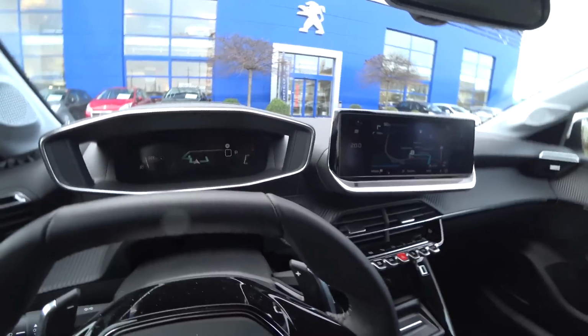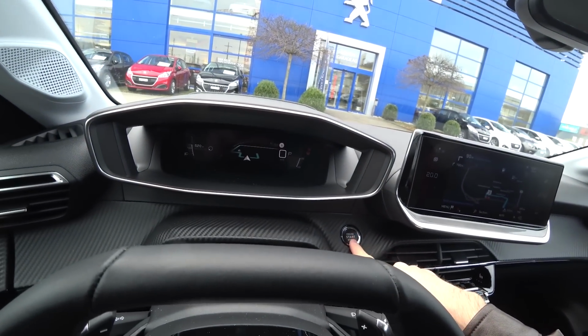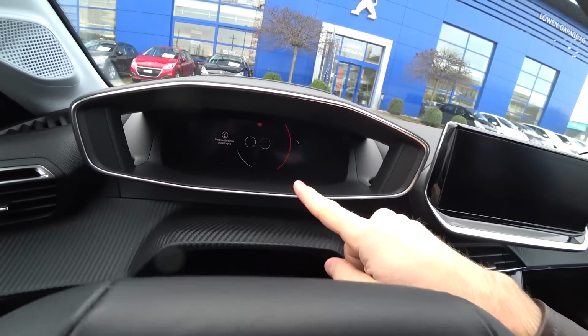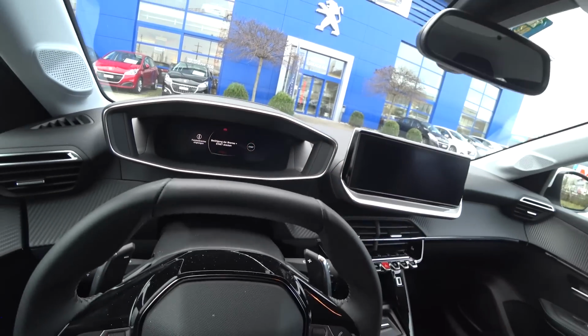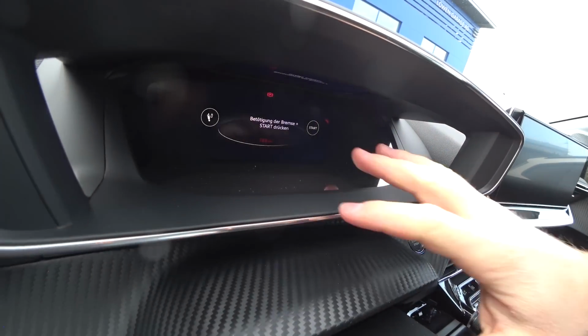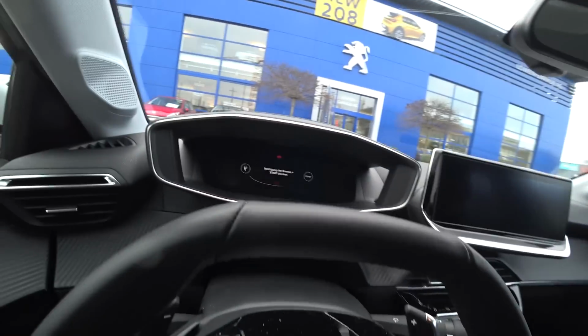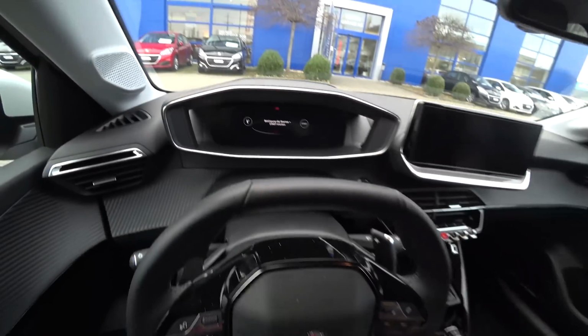When I press, let me close the engine, and you will see a nice display there. This is a 3D display. It's the newest one. It's awesome the way you can see there. I think it's one of the best displays on the market today.